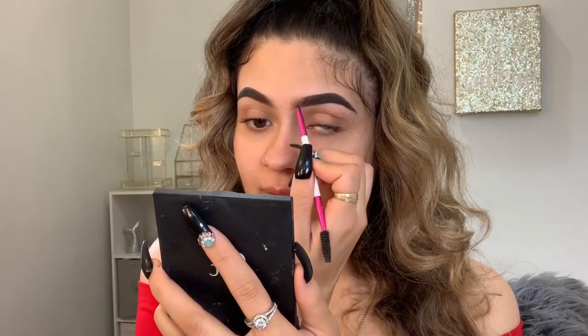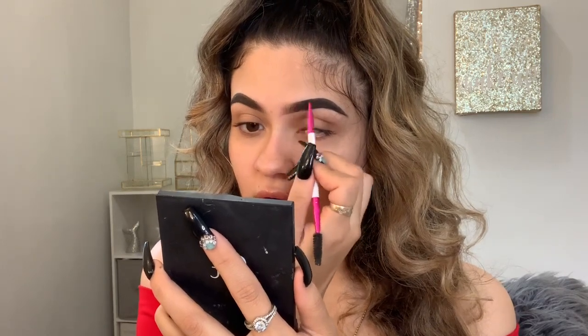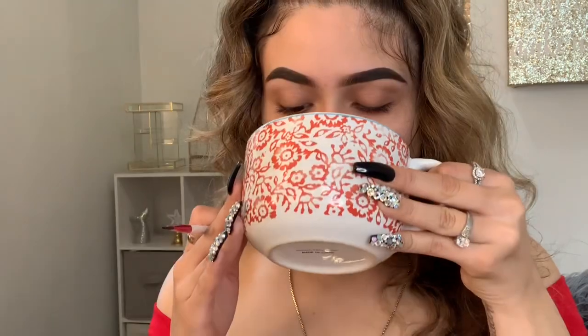When you get to the front of the eyebrow, you want to flick up so you can give the illusion of a natural eyebrow. Well, there's nothing natural about this. So you can get the illusion of little hairs because I don't have a lot of hair at the front.